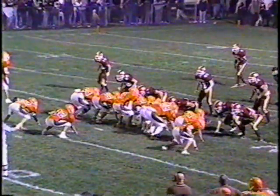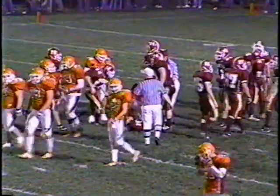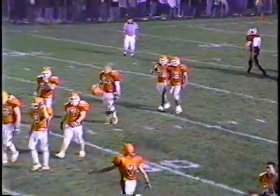Jay Edwards over center at quarterback. Hands it off to Bear Lewis on the left side. Takes it inside the 20, down around the 17. Picks up about 4. And that's going to be the end of the third quarter here in Pomeroy. It's been a good night for the Buckeyes. They lead the Marauders 27-0.